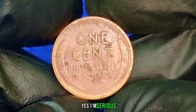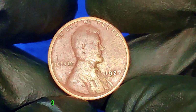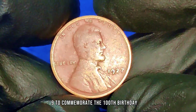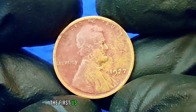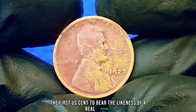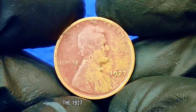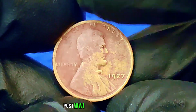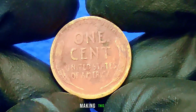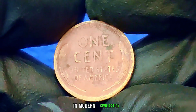Yes, I'm serious. The Lincoln Wheat Penny first entered circulation in 1909 to commemorate the 100th birthday of Abraham Lincoln. The coin became an instant classic, the first U.S. cent to bear the likeness of a real person. And what a person Lincoln was. The 1927 edition came during a fascinating period in American history, post-WWI, pre-Great Depression, making this coin a silent witness to one of the most transformative eras in modern civilization.